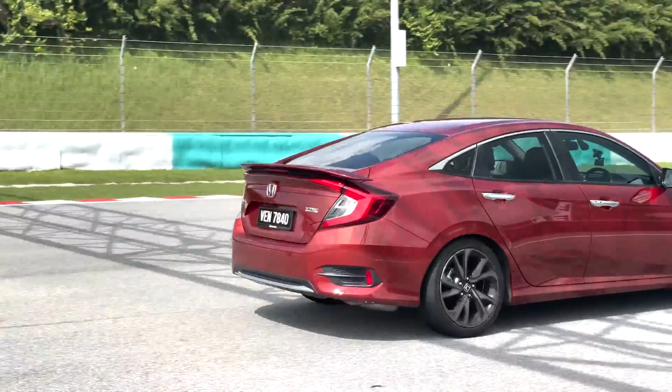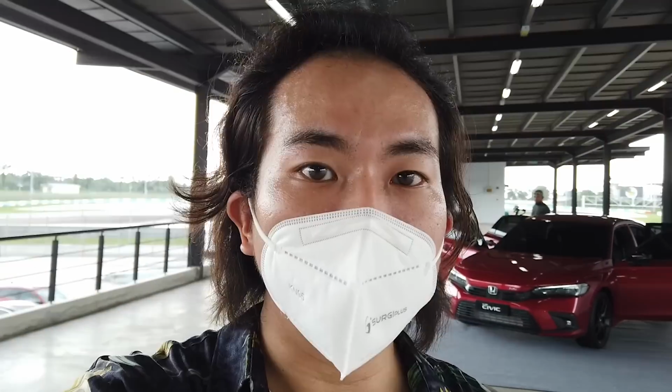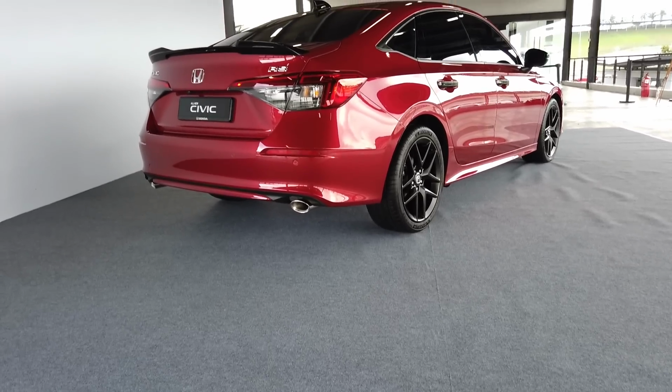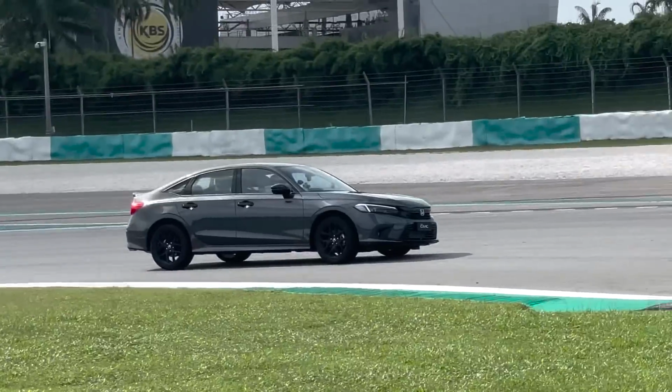So Honda Malaysia has brought us all the way out here to Sepang to test drive both the new Civic as well as its predecessor and a competitor, the Toyota Corolla. Is it any good? Well, we're going to have to find out later on when the car is launched to know for sure, but we'll be able to have a sneak preview of what it's like to drive. Let's go check it out.